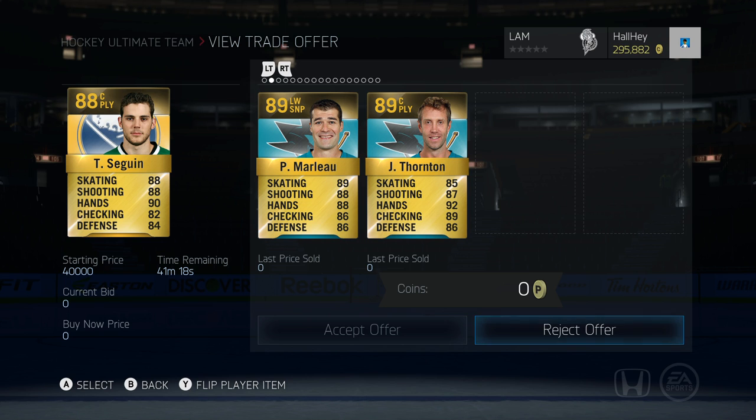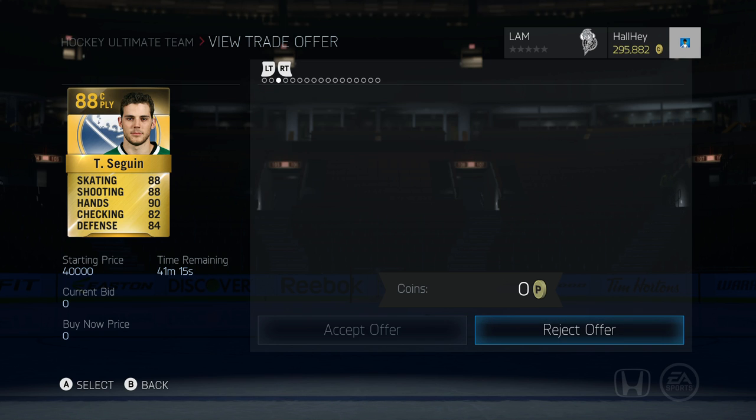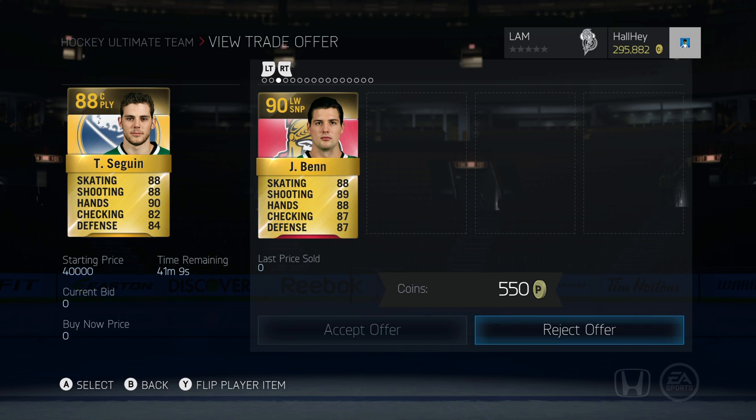So Patrick Marleau and Thornton, that doesn't add up to 40. I'm thinking the first offer is a little bit better, but we'll delay it. Wheeler, Niemi, Giordano, JVR, we can definitely reject that. The first two offers are definitely better. And then right off the bat, Jamie Benn, he's higher overall, and he does play on the Dallas Stars with Tyler Seguin. Jamie Benn's value, though, is almost exactly the same as Seguin's now, which is kind of surprising, but Jamie Benn is worth around 40k.